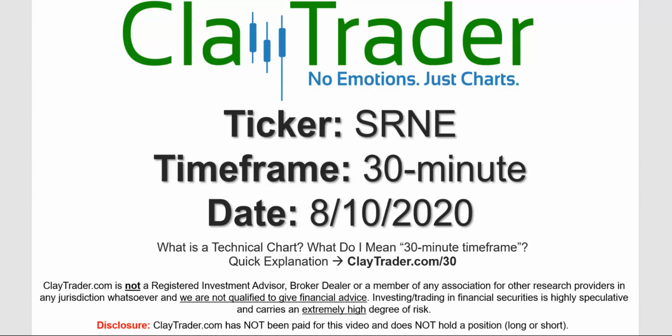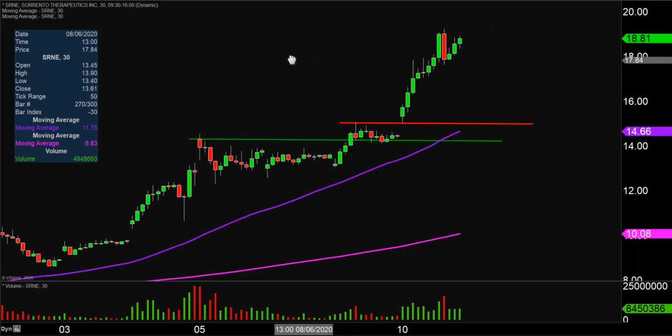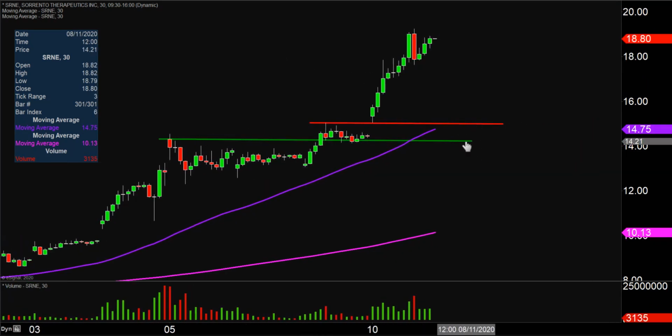We will take a look at the 30-minute time frame. If you're not sure what I mean by 30-minute, I do offer an explanation video at that link. Well, the beast move continues. Did this analysis on Friday, and believe it or not, these red and green lines were actually relevant at that point, but they're no longer relevant.